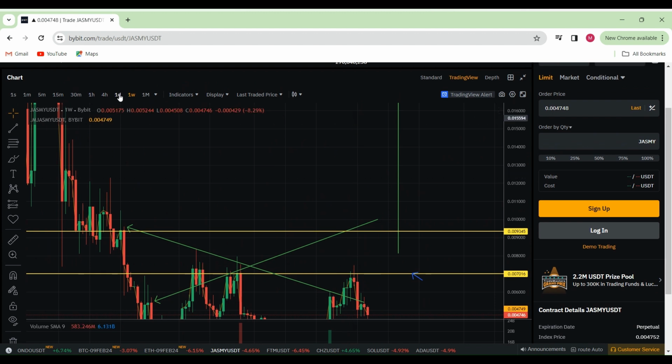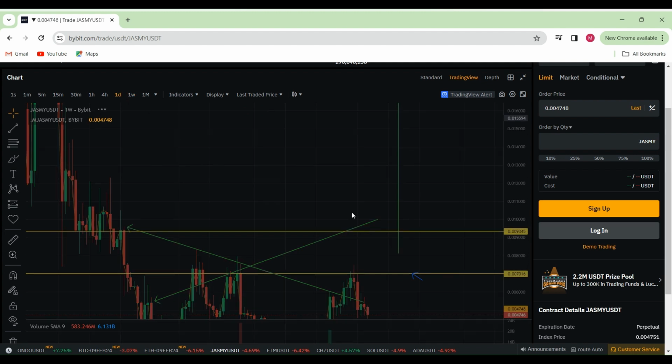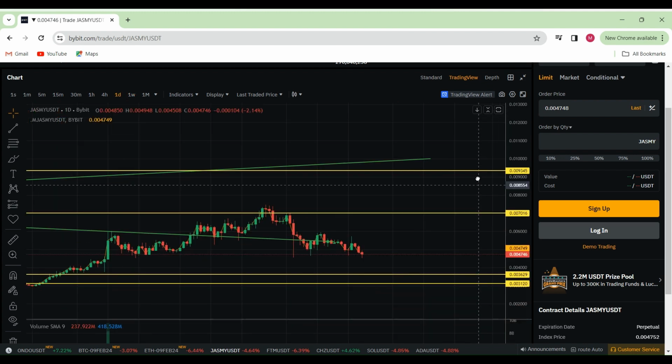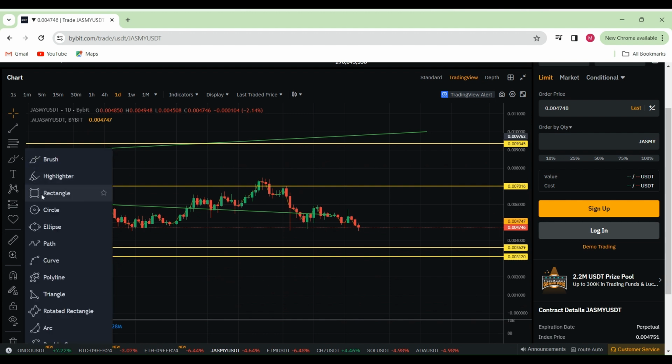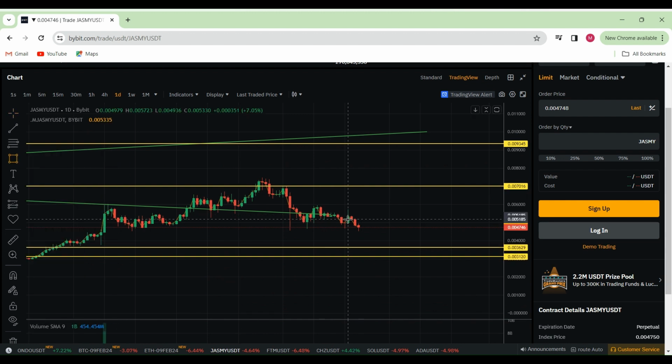So currently we're on the weekly. If you go onto the daily, yeah, right about now would be a good point to actually trade. Or what you can do, you can in fact wait until we retrace back into this zone over here.